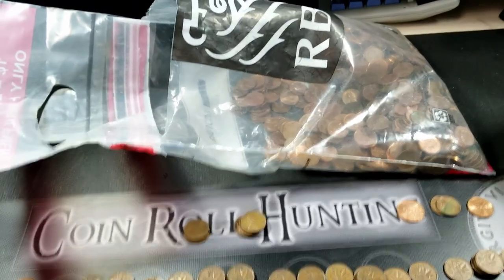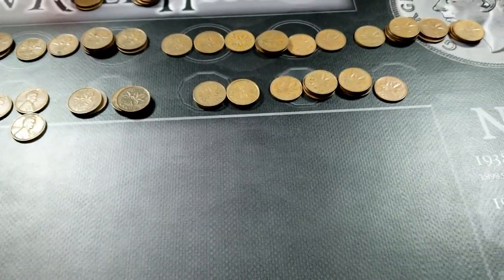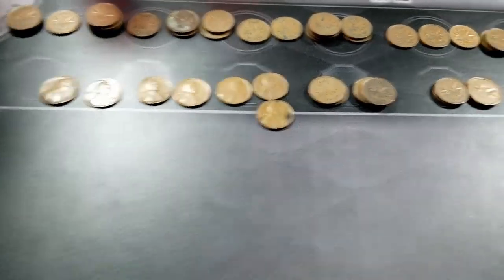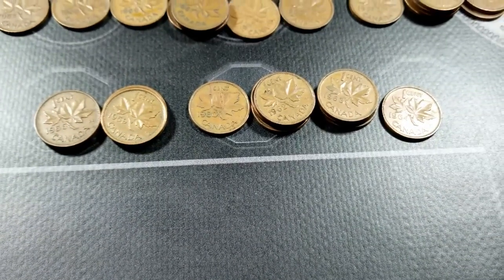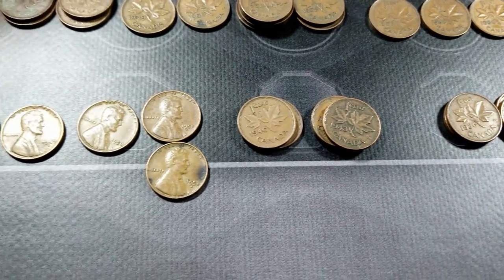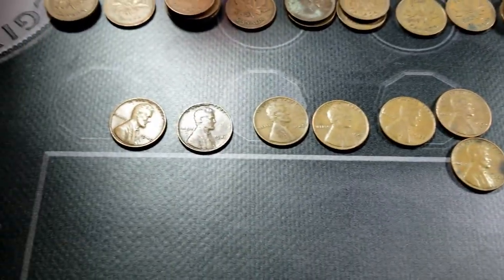All right, so I think we're over the halfway mark, maybe, and got a bunch more. I was starting to run out of room here with the new stuff, so I thought I would bring you in for what I have found. I got a bunch more young heads there, as you can see. I also have some King Georges, 1940s and 43s, and then a bunch of wheat cents that came up.